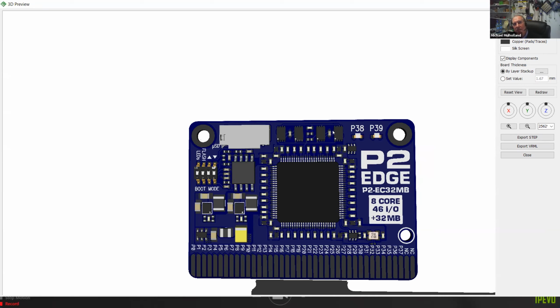So we've squeezed in those tiny little flash chips there, which gives us 32 megabytes. In doing that, we've used up some of the pins. So that's why the label on the front still has 8 core, but now it says 46 IO plus 32 megabyte. So the 40, you must just be dyslexic and you transpose the 60 and the 4, right? Well, it was just magical, the number. So we've got 46 IOs left available.